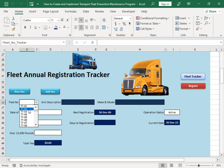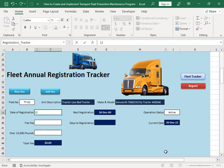Okay. So we're gonna add this one. We're going to renew the registration of TT02. And what I'm gonna do is I'm gonna say 12/1. Instead of 2022, I'm gonna say 2021. Okay. So overdue. It's already 395.